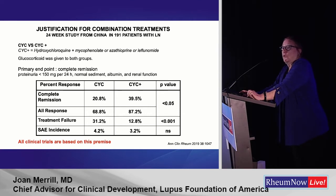This was a real-world study. It wouldn't make it to the FDA for any kind of approval of anything, but it was basically a study of cyclophosphamide with glucocorticoids, which is a pretty standard regimen, versus cyclophosphamide plus. And cyclophosphamide plus could be any choice of all kinds of different things. It included hydroxychloroquine, and you could pick mycophenolate or azathioprine or leflunomide, none of which are approved for use in lupus nephritis, but you could do that.